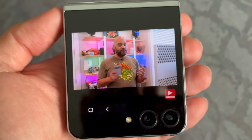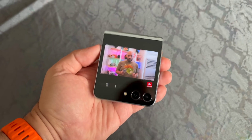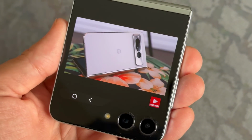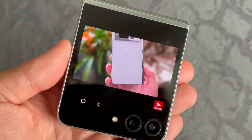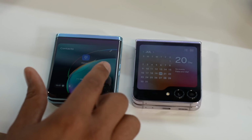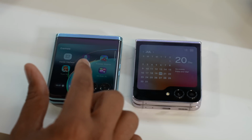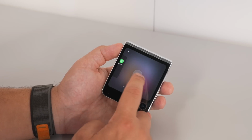Full app experiences like YouTube, Maps, and Messages are available by default, but you can get just about any app to run here courtesy of Good Lock if it's not natively supported. You can download the Good Lock app from the Samsung Galaxy Store. Compared to the Moto Razr, which runs full Android on the external display, the argument for Samsung's curated approach is that it prevents jankiness and unintended issues.